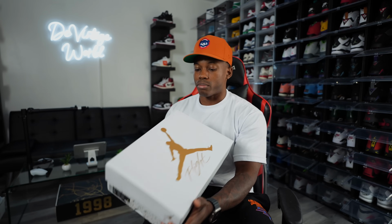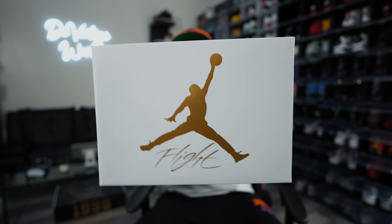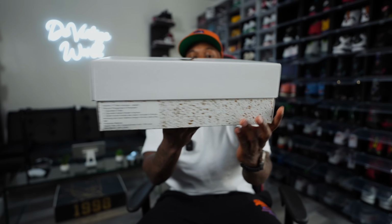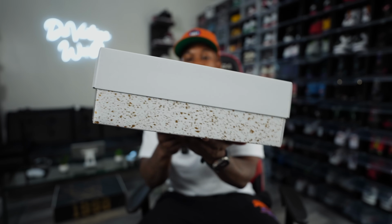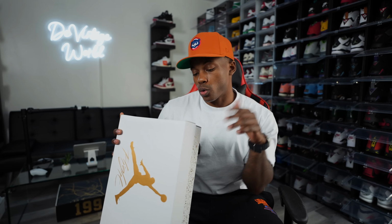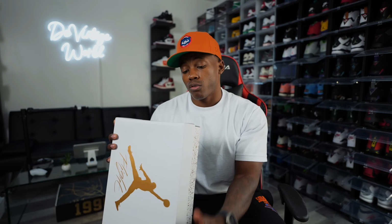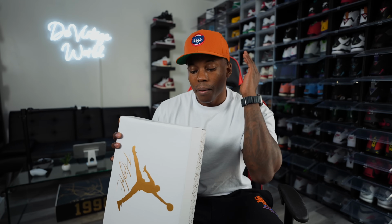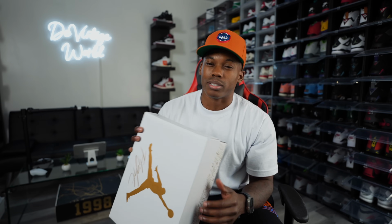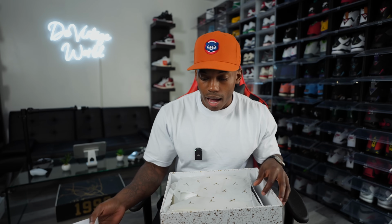Hold on, okay. All right, Jordan Brand, let's go ahead and check out the box. You guys see you have the gold metallic Flight up top with the Jumpman, with the little cement gold flecks around the entire box. The gold flakes, bro, they're going crazy with these right here. But the official colorway reads Women's Air Jordan 4 Retro Sail, Metallic Gold and Black. And when you put sail on a 4 with some metallic gold, we're about to show y'all what we get right here. So let's go ahead and flip these open.